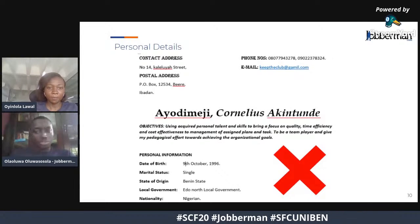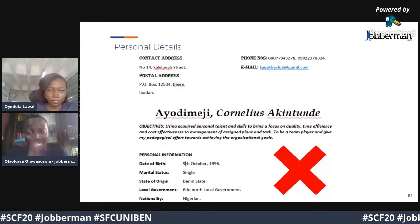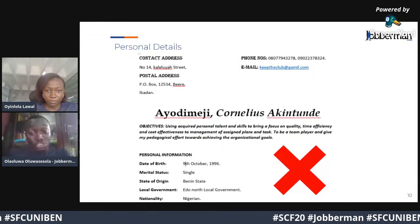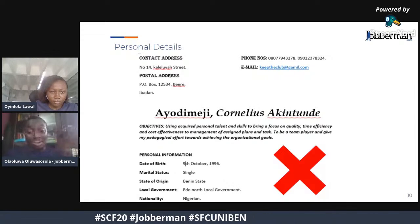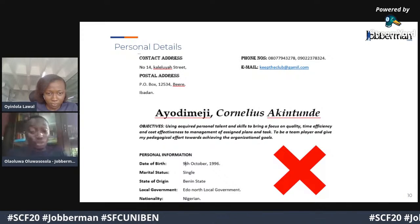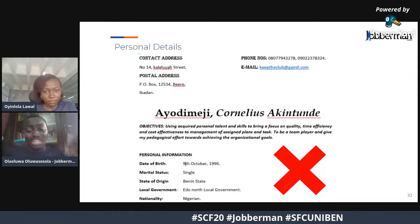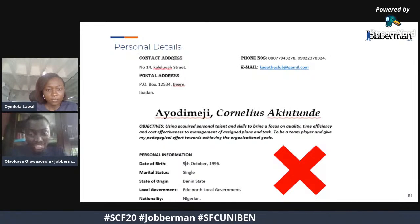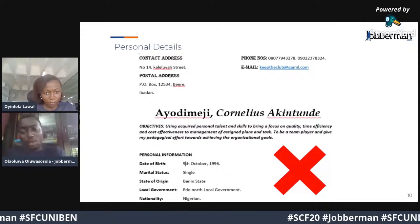Now, she said a number of things. So this is a typical bad example. You should have professional emails. Also, let me go further. This person went further to put marital status, state of origin, local government, nationality. For crying out loud, your name is Ayodimeji. Most likely you're in Nigeria, right? So there are so many things that are unnecessary, and this is a typical bad example.